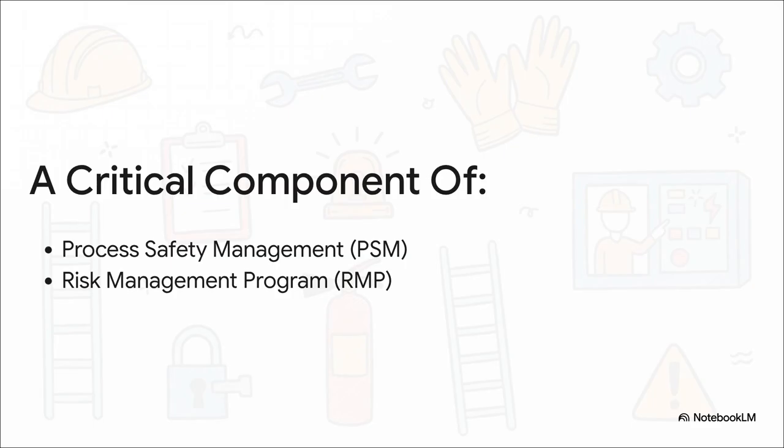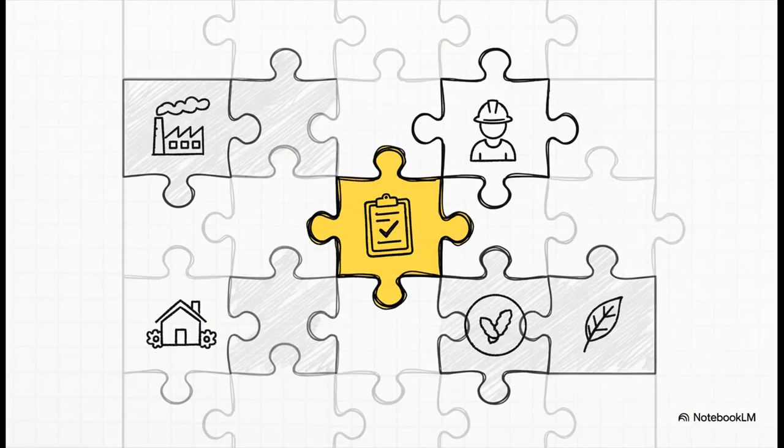See, this one test is actually a critical piece of two huge federal safety programs. One is called Process Safety Management, or PSM, and the other is the Risk Management Program, or RMP. These are basically the big guns of industrial safety, designed to prevent accidents and protect the entire community if something does go wrong. So when you step back and look at it, what started out as just a simple form is actually a vital piece in this massive, nationwide puzzle of process safety.